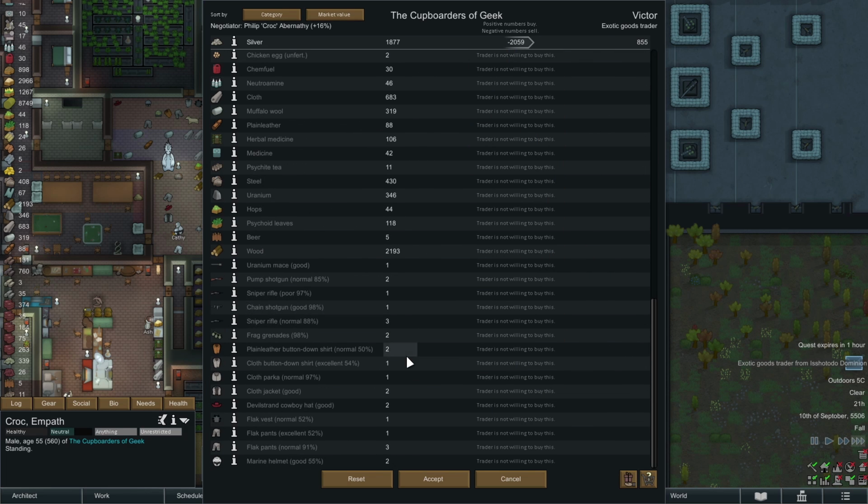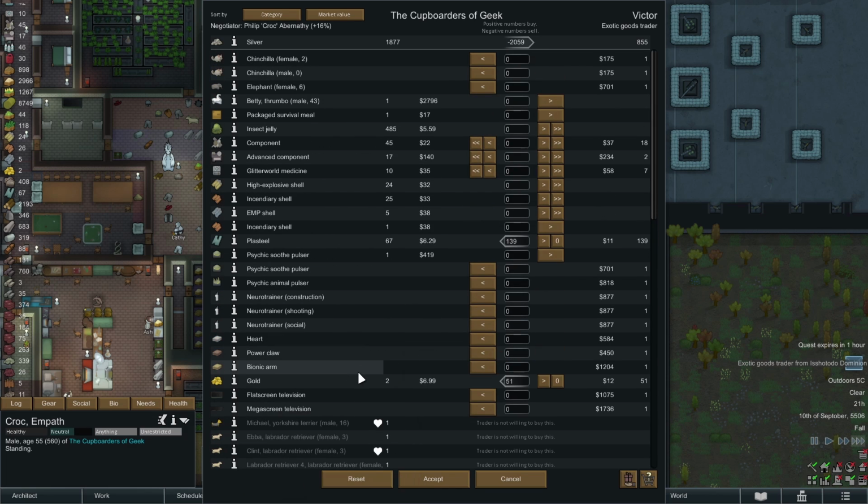Hang on, why are you interested in our Devil Strand cowboy hat? It's red. It's red and extremely fashionable. I mean, that's an exotic good if ever I saw one, how rude. I'm very offended, Victor. Well, that works out very nicely indeed.